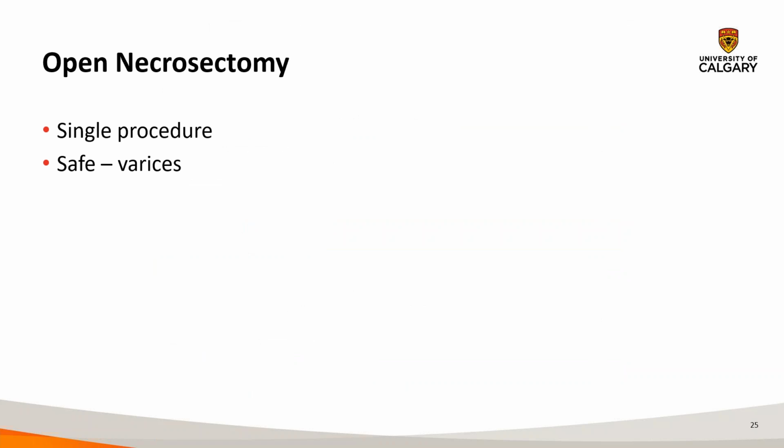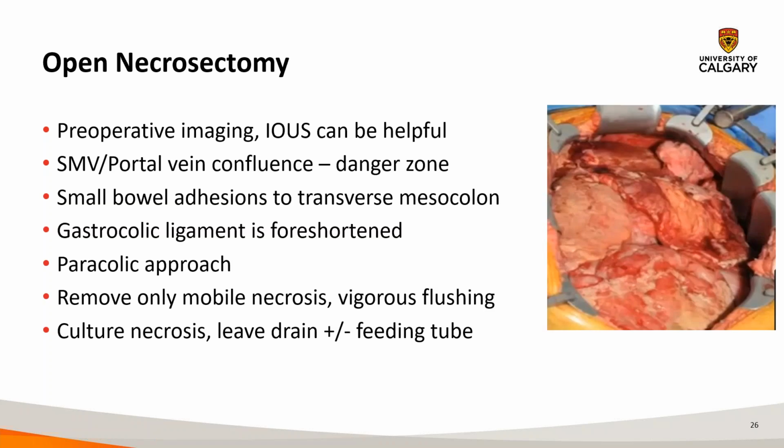So a few words about open surgical necrosectomy. Again, it's a single procedure. It is safe in the sense that if a patient has varices, it could be safer. Obviously, there's still a chance that you could run into bleeding. And then this is sort of a gold standard that we compare everything to, because this was the only thing that was present for many years.